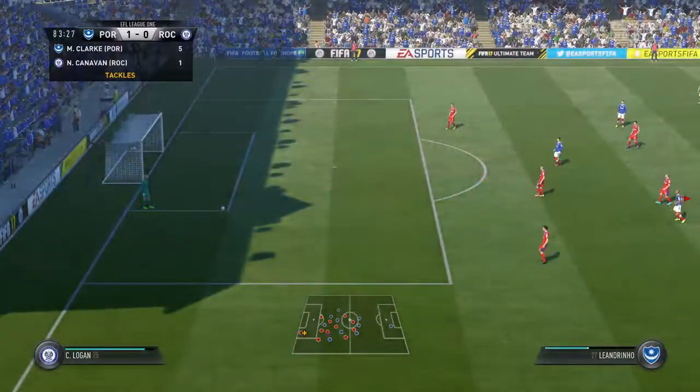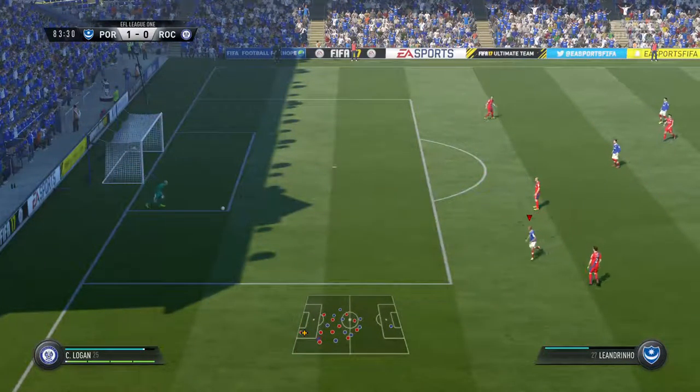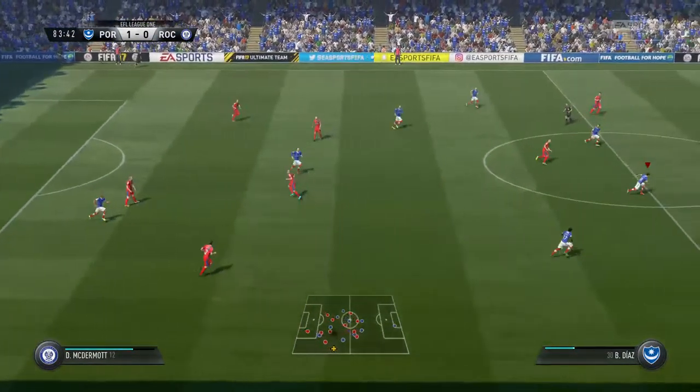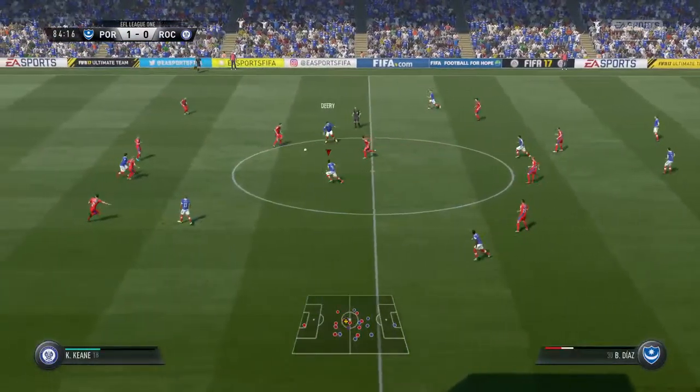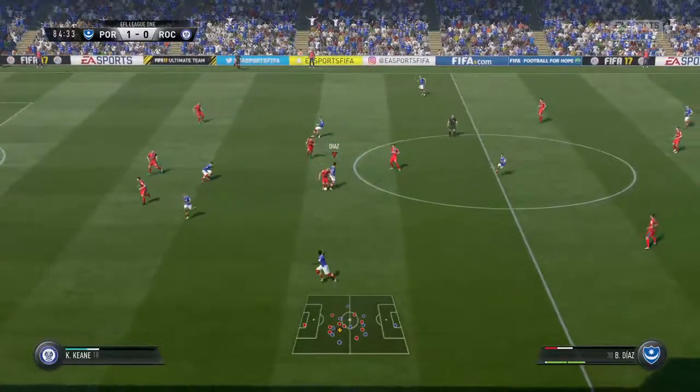That could have really been a turning point, but he's missed the chance. He's getting some stick as well off his own fans, and you can understand why. This guy's just missed a sitter, two feet away.